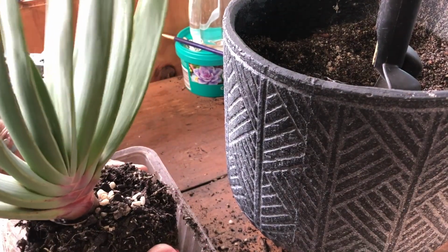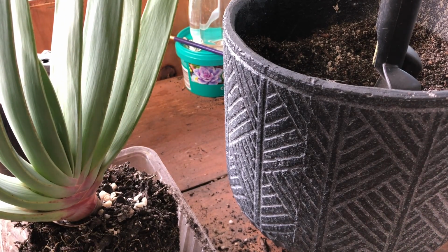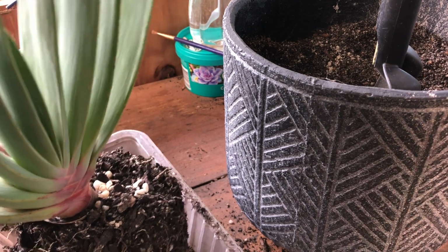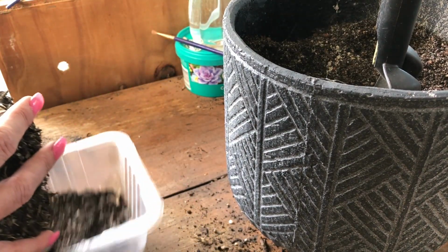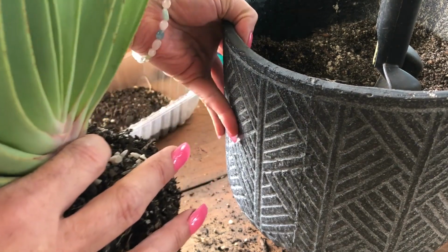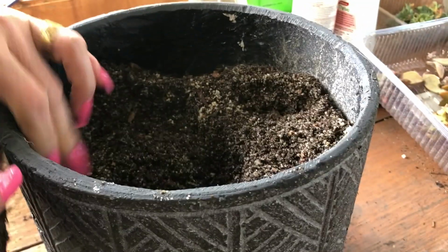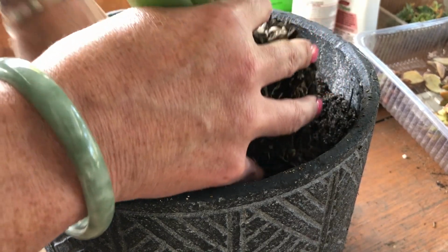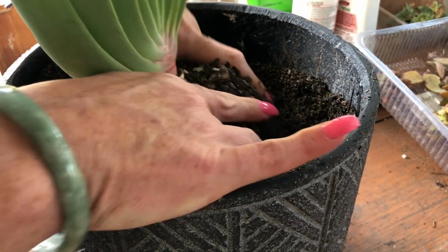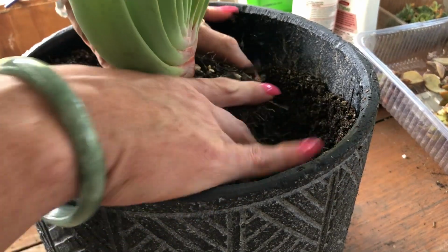And what he has growing in the ground is really mature and really established. It's like a tree, basically. And he just takes all the pups off it and sells them, and he makes good money off them, apparently. So he only let me have a couple, but I was happy with that. So let's just create a bit of a space, and then I'll open up the root ball a bit in here so it's less messy.